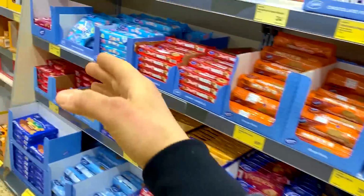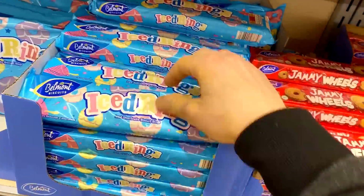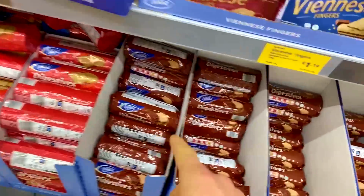And to be honest with you, this goes for any biscuit, okay? We're just using them for a bit of flavor, and most of them aren't even that high calorie. Iced rings or like the party rings could go well. Jammy Wheels, Jammy Dodgers, any digestive biscuit.